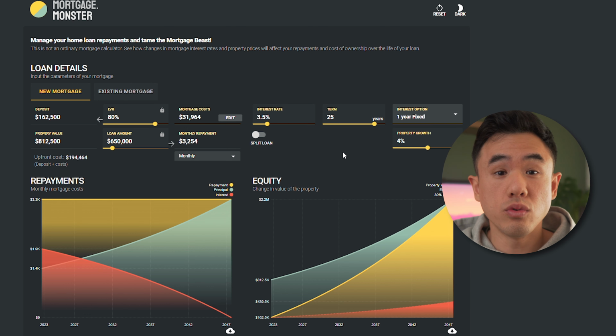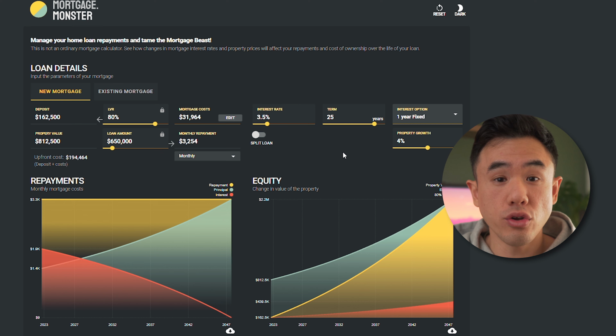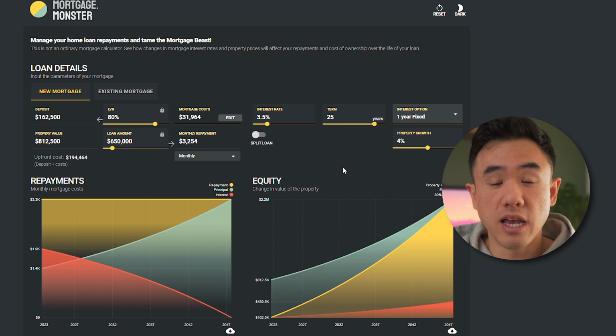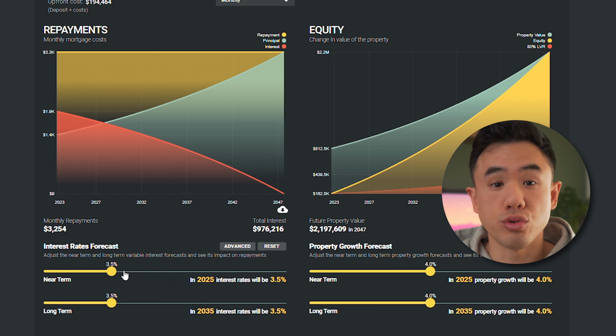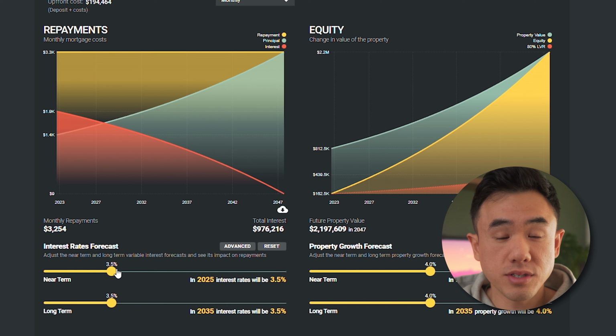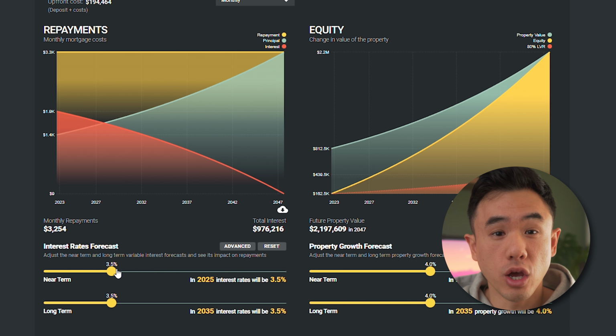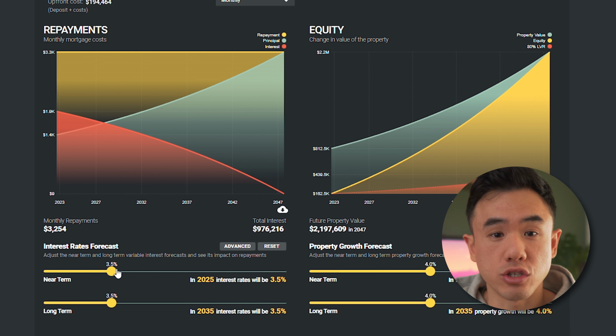Now for this example, let's just keep it simple and assume we have a 1 year fully fixed loan at 3.5%. And we can see that our monthly mortgage repayments will be around about $3,200. Now, this is where the tool gets really powerful because in the interest rate forecast section, you can input what you expect the interest rate will be in the future. It could increase over time or decrease over time. So this is where you can simulate various different scenarios to understand how your mortgage repayments will change over time.